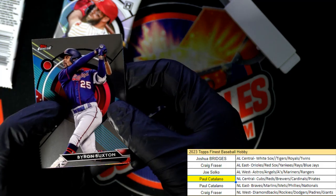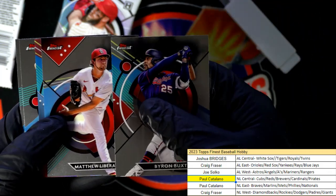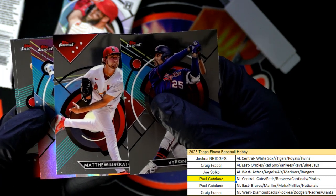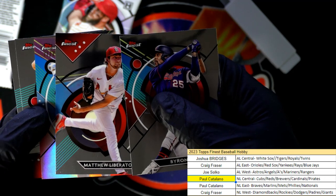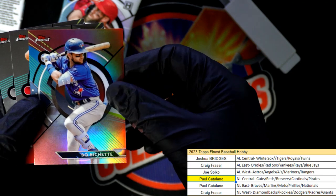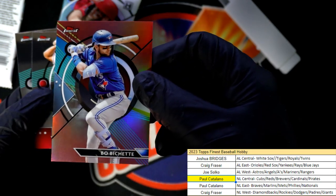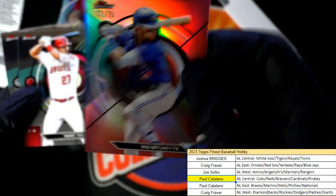Our second autograph is going to be popping up here any second. Oh, look at this. It's going to be numbered to 75, whatever this is. It's a Bo Bichette. Okay, Craig, nice Bo Bichette. Kind of got that red hue going on this parallel.